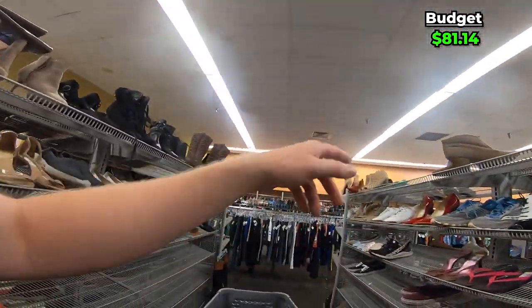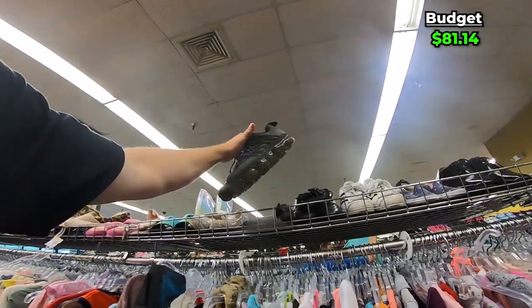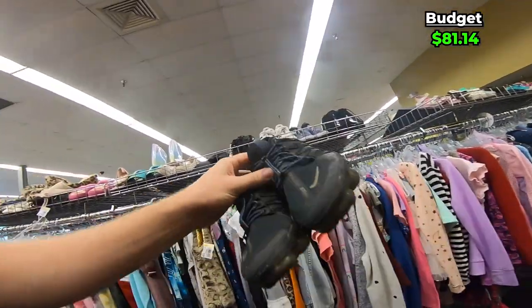All right, I'm gonna go through the kids section and then I'm gonna look these up and then we're getting out of here. Oh, some new things. Oh my gosh. $30.